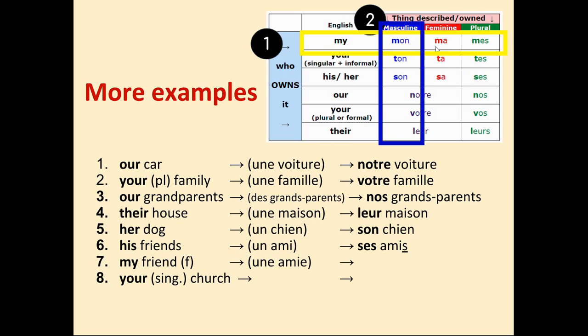So rather than say ma ami, we say mon ami. It just is easier to say and it sounds better, and so that's why we pick it. Feminine word that starts with a vowel, you need to use the masculine form. So mon ami.